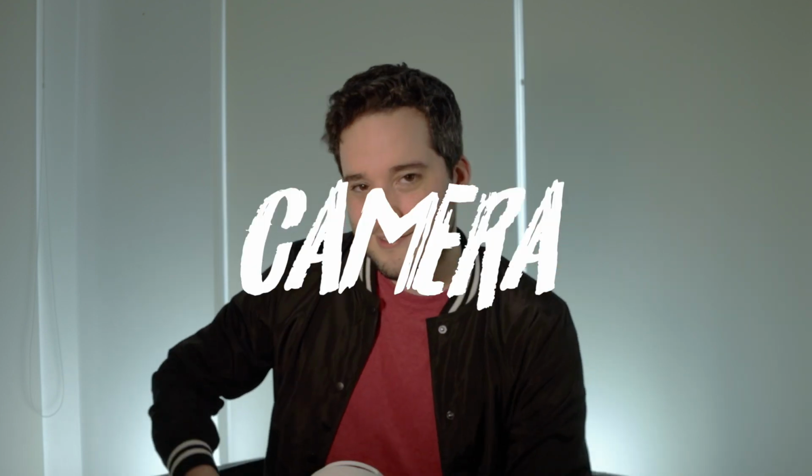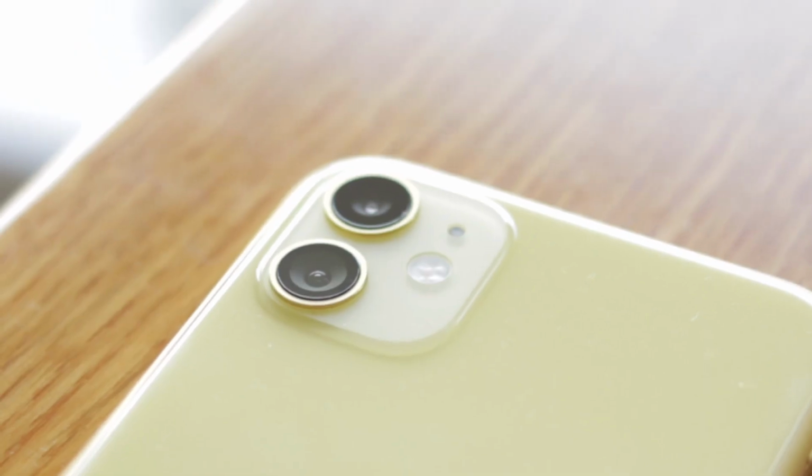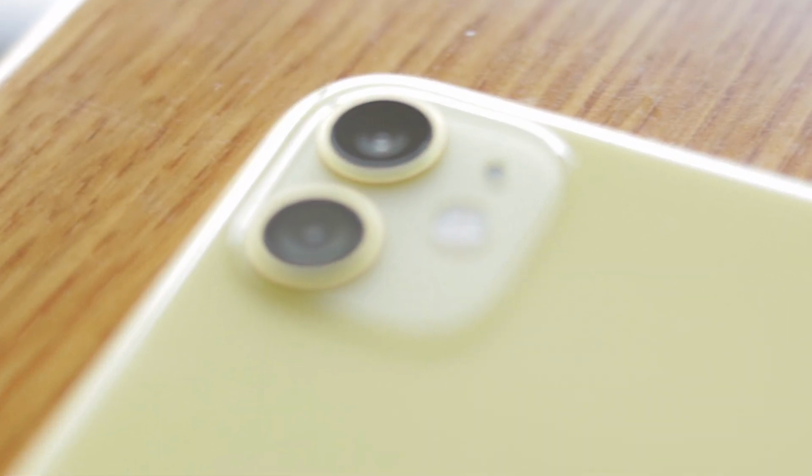Number 3, camera. This is gonna be an easy one because the iPhone 11 camera is so good. Seriously, so good, especially in low light conditions. The iPhone XR has a single 12-megapixel camera, and the iPhone 11 has a 12-megapixel dual-lens camera system, one of which takes ultra-wide photos. And the ultra-wide camera is super fun to use, and I really love all the possibilities that an ultra-wide camera gives you. You can get super creative, or you can just simply fit more into your shot and you get the point.